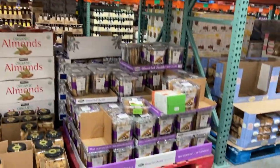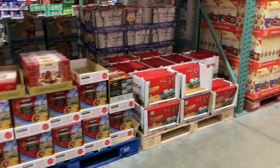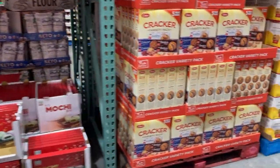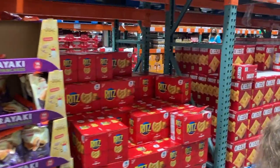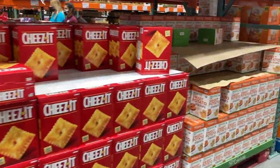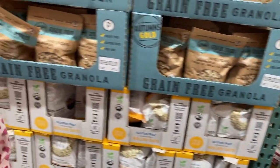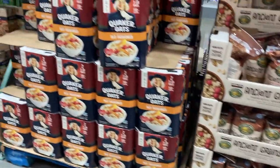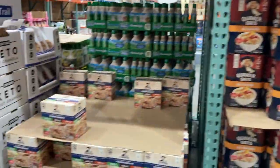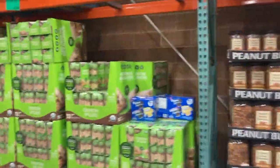So here we are moving to the sweets. Some cookies, some were pretty low, but others well stacked. So depending on what you like, you might find the one you want. Same for the crackers here. A bit of a mess here on the cereals. Some empty boxes as well, and pretty low on that one. But you had the oats. Not that much on this one, but yeah, you just have to be lucky at this point. You're not sure what you're going to find when you go.